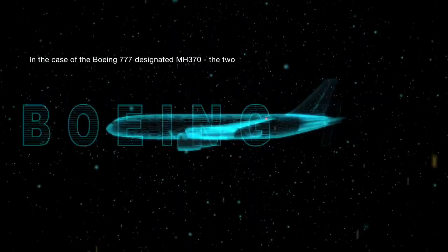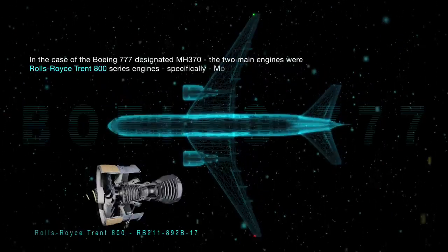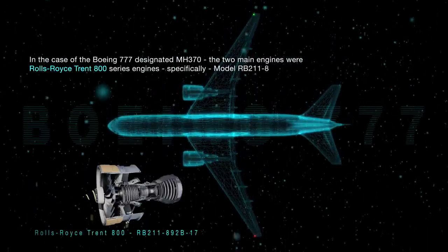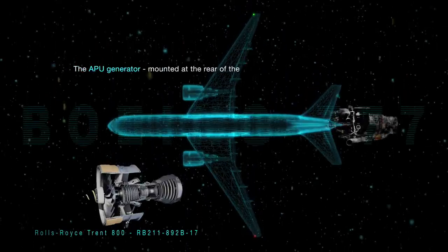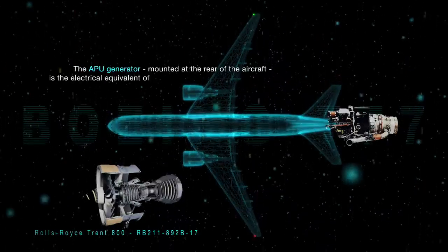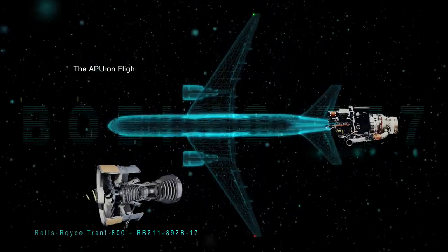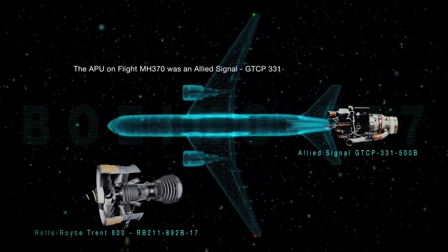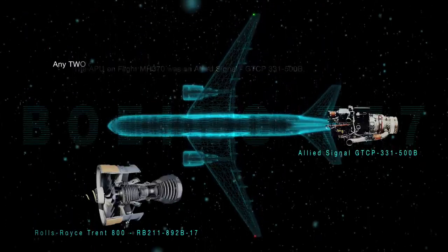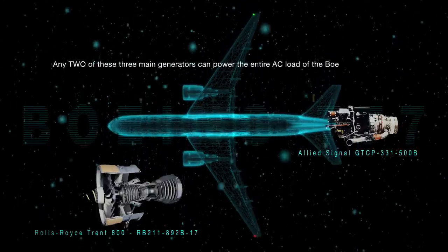In the case of the Boeing 777 designated MH370, the two main engines were Rolls-Royce Trent 800 series engines, specifically model RB211-892B17. The APU generator, mounted at the rear of the aircraft, is the electrical equivalent of either of the two main engine generators. The APU on flight MH370 was an Allied Signal GTCP331-500B. Any two of these three main generators can power the entire AC load of the Boeing 777.